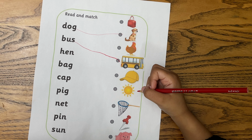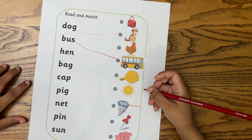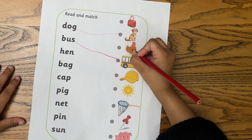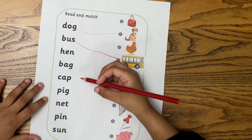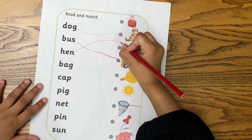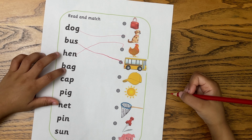Try to say it out loud, Casey. Okay. That will help you out. It is probably this one. It is that one. And how do you say the word? Hen. Good. Hen. That's correct. It's that. Let's do the next one.